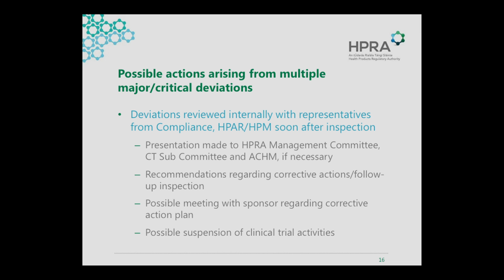Now, the second one, no training of some personnel on trial-related issues. We often see that people who join the trial, for example, new investigators, when new recruits come in July, must be trained in the protocol if they're to be involved in the trial. If they're to be sub-investigators in the trial, there needs to be evidence that they're trained. They only have to receive targeted training that's necessary for their role, but they need to receive that training before they undertake any activities on the trial. And that's typically a kind of a gap that we see.